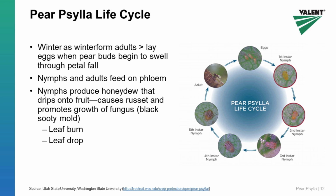So here is the pear psylla life cycle. Winter form adults are moving out of the orchard, usually around February here on the west, and they start to lay eggs as the buds start to swell. Those little eggs are kind of an orangish macaroni and cheese color. They're individually laid at first, and then they start to stitch them, so they're all laid in a row that looks like little stitches.